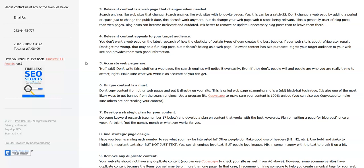This is generally truer of blog posts than web pages. Blog posts can become irrelevant and outdated. It's better to remove or update unnecessary blog posts than to leave them there. Well, you can also take several blog posts and combine them into one if they're all about the same thing.